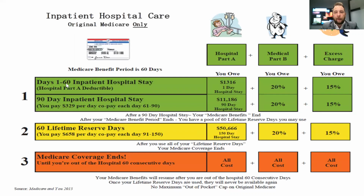Just to illustrate this, let's say you're in the hospital for a few days and you come out and for whatever reason you had to go back in on day 60. Well, you wouldn't have to pay the $1,316 again. However, if you went in on day 61, they would want another $1,316. In addition to that, days 61 through 90, they're charging you $329 per day all the way up until day 90. If you're in there longer, from day 91 to 150, they double that to $658.